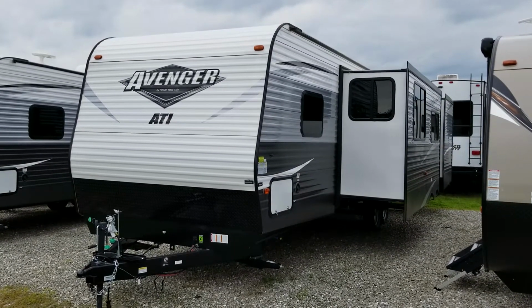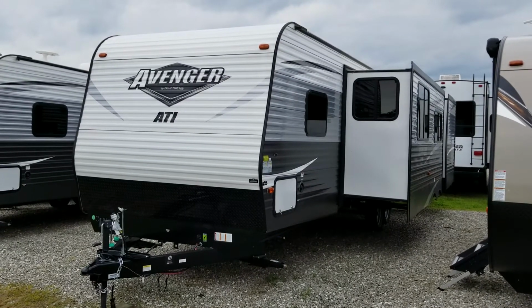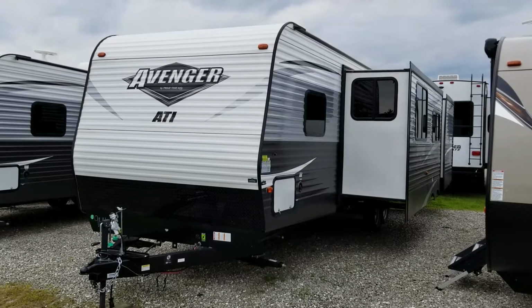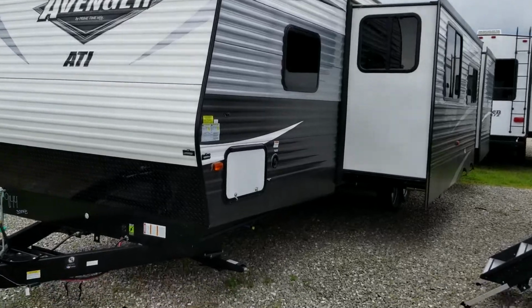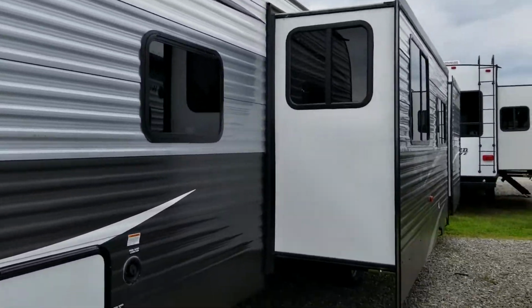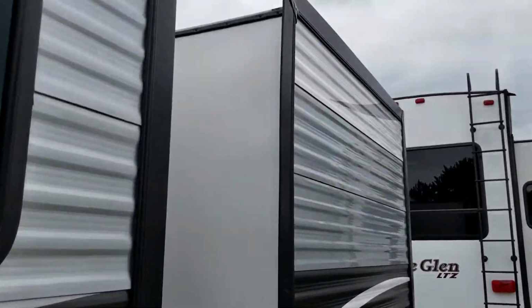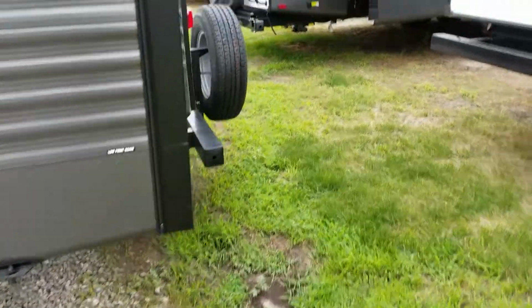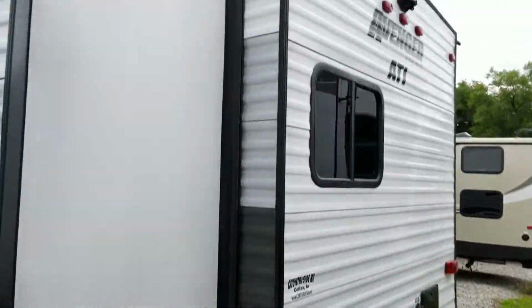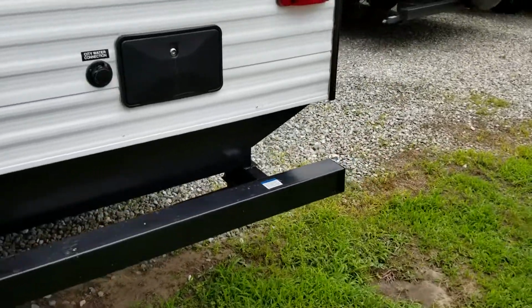We are going to do a quick video walk around and walk through on a Primetime Manufacturing Avenger ATI Model 30MKB. Again, this is an Avenger ATI Model 30MKB. It is a two-slide rear bunkhouse model with some pretty amazing storage and bathroom and bunk space on this model, which we will get to see here in just a minute when we go in.